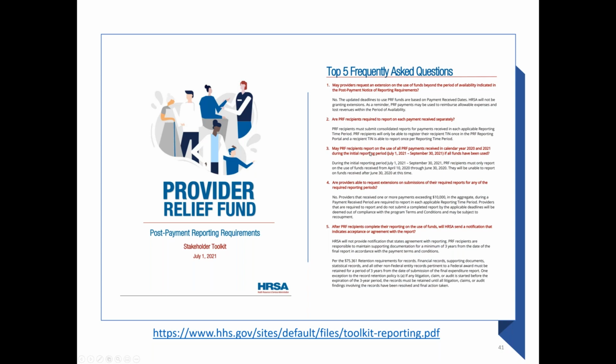May PRF recipients report the use of all the PRF payments received in calendar 2020 and 21 during the initial period? No, you cannot report ahead of time. They will not let you do that. Can you ask for an extension? No, but you're going to get the 60-day grace period.